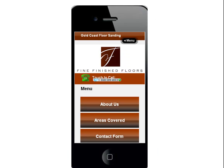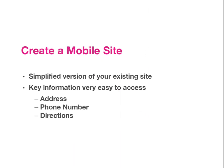This is what a simplified version looks like, where there's touch to call, about us, areas covered, contact form. It's endless. You can also have directions. You can put videos in there so people can get to know you, quotes, coupons. It's endless. So you should really create a mobile website, or get Australian Mobile Marketing to create one for you. It's really a simplified version of your existing site, same colours, the key information, make it easy to access. The number one thing you really need is tap to call, touch to call, and that means that people will just touch the number and ring your business. You can have directions, as we said, and coupons and everything else like that inside this mobile website as well.